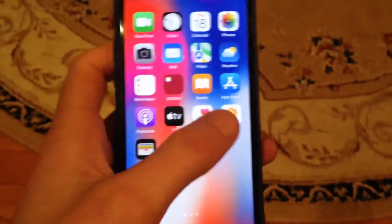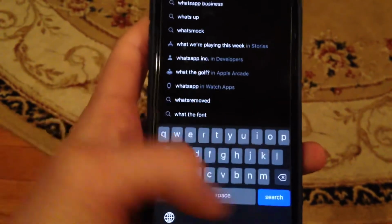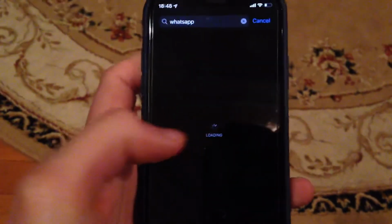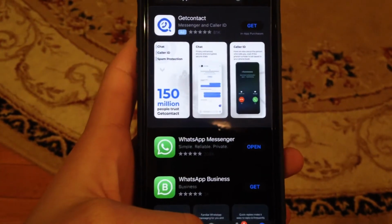And if you still have this error, you can also try to update your WhatsApp app. Go to the App Store, go to the Search tab, and in the search tab write WhatsApp. If you see here not Open but Update, tap on Update and wait until it is successful. So the latest updates for your WhatsApp.